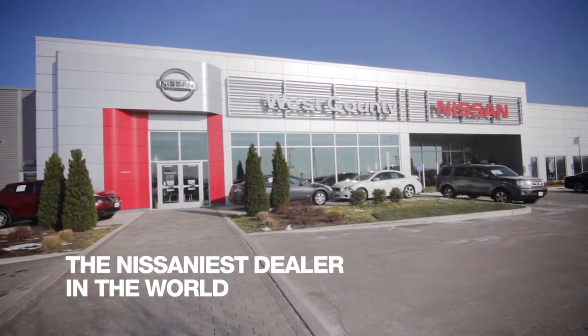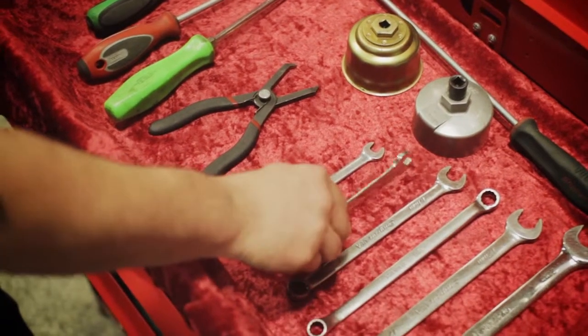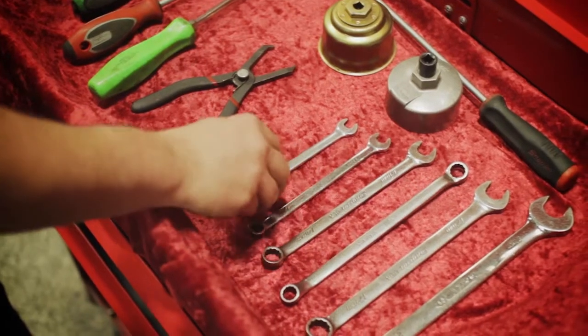Cargo capacity with back seats down. I don't know, sir. Focus, you know it. Push! At West County Nissan, we couldn't just be an ordinary Nissan dealer. We're just not that way. And it's not a Nissan corporate thing. No, it's the people here, all the people here.